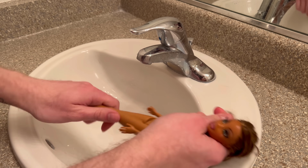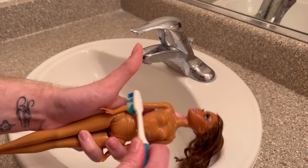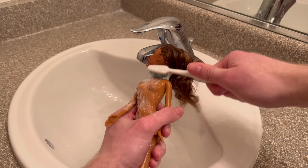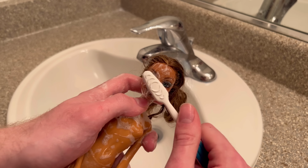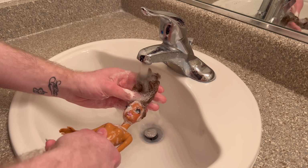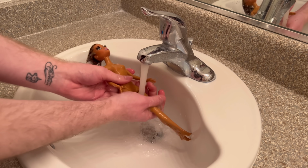At the time, he didn't really know how to do doll hair. He does now, of course. But no matter what he did, her hair kept shedding and he had to put it in a bun. She's very sentimental to him, so I really want to do a good job on this doll and make her just brand new. And of course, you'll see what I do to her later on in the video, but this is just her washing portion.